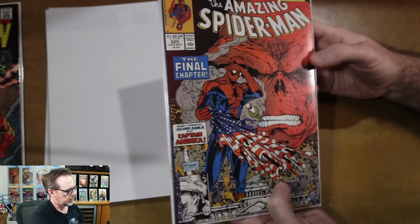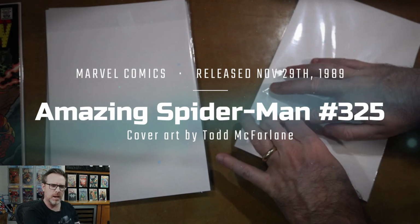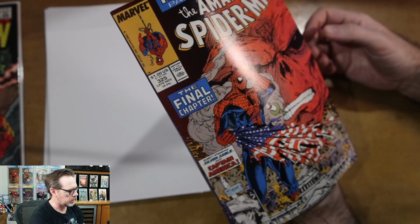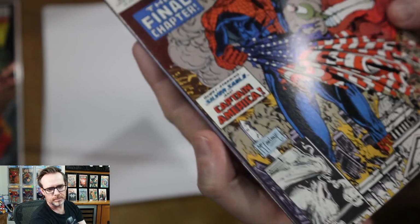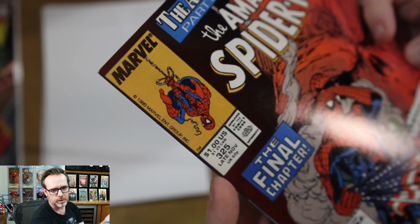Next up is Amazing Spider-Man 325. It's weird. This book sometimes pops up on some hot lists. Not really too much significance here other than we've got Silver Sable, Captain America, Red Skull. This one's really terribly miswrapped here on the bottom. And what's worse is it's miswrapped diagonally, like the top looks okay here.